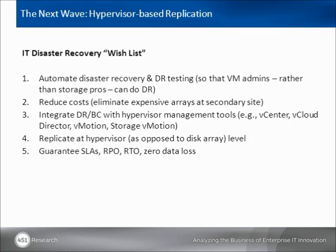Fourth, and we'll get into this deeper, replication at the hypervisor level, in part because it enables you to eliminate the need for expensive disk arrays on the replicated side of the equation, but also in part because this approach is integrated with the VMware Management Console. Again, just making it easier to do this stuff.